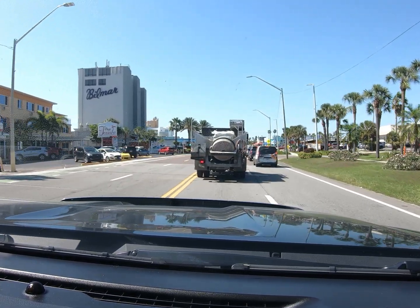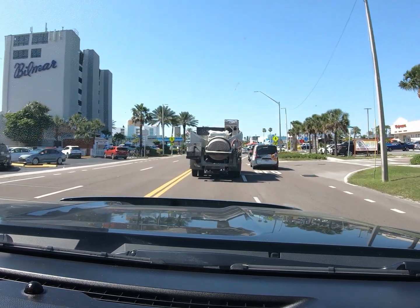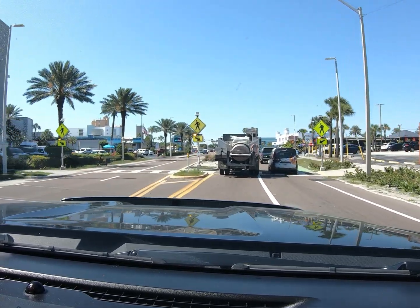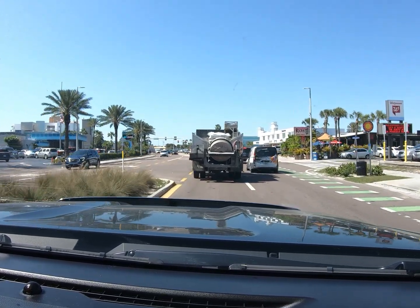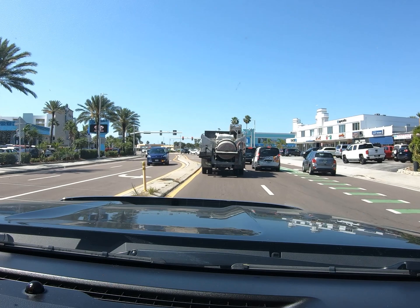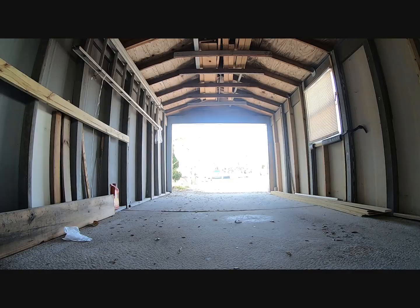This is entering the uptown area of Treasure Island. These are bigger hotels on the left. Great beach down here, by the way. Good and wide. And they've got a beach walk. That's kind of nice too. I wish a lot of the beaches would have one. If they're wide enough, go ahead and have one.